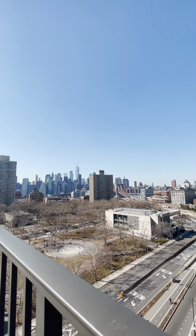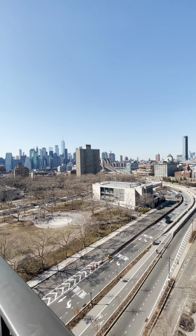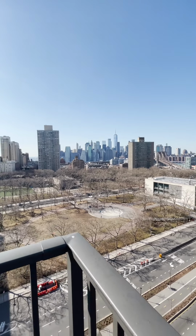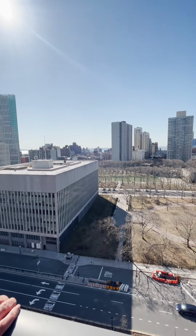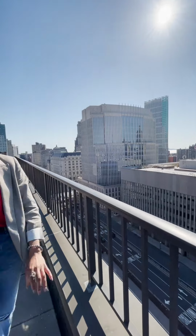And then you also have a beautiful plaza park, which is right across the street from this building. And once those trees start blossoming, it's going to be 360 views.